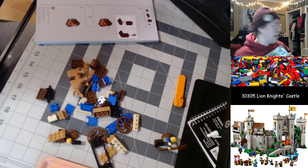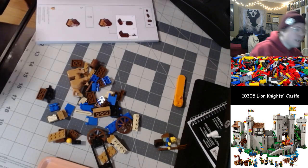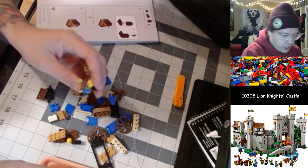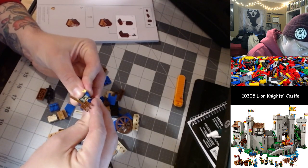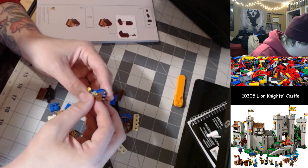That being said, I do anticipate this castle taking quite a few sessions, so we will see here. I could try to blitz through it as fast as possible, but I want to take my time and enjoy this one.